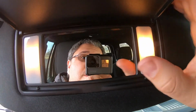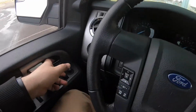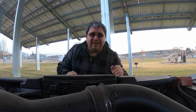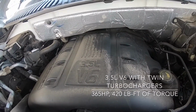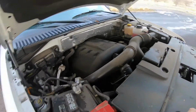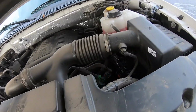Oh, hello there. Let's take a look under the hood. Oh, hi there. It's got a 3.5 liter V6. It's the EcoBoost variety. Kind of dirty under here, isn't it? Doesn't look like it would be too hard to work on, honestly. There's a lot of room.